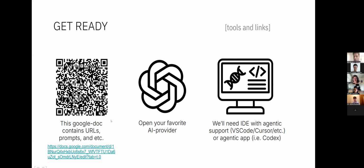Also, I suggest that you open your favorite AI provider. I'm going to use ChatGPT and later on Codex. Unfortunately, the use of MCP server and Codex on your PC is possible only with a paid subscription, but you also can use Claude Code or any other system with the skills and with ClawBio. So you are not limited. I'm going to show it this way, but you can try in parallel all other types of AI agents.